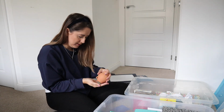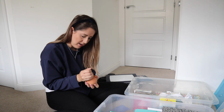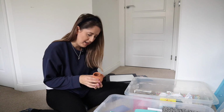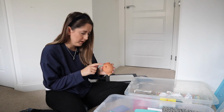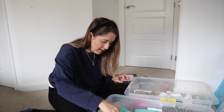These are random coins, old coins. I might see about donating that. I know there's a few charities that collect old coins. I know there's definitely one within the Sainsbury's at the travel money desk that take old foreign coins. So I'm going to go through those later and see which ones they might take.